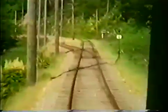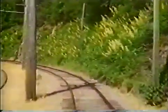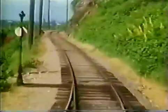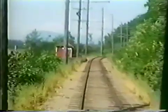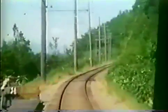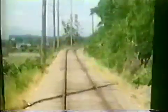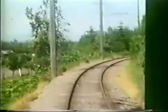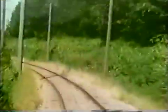Yeah, we go by a couple more stations here. Sinclair. There's a siding at Sinclair. And Stewart. Station's right in here. And we're just about at the end of the Vedder Mountain. We'll come out to Yarrow very shortly. There was quite a community at Yarrow. Yeah, that looks like some of the buildings at Yarrow.